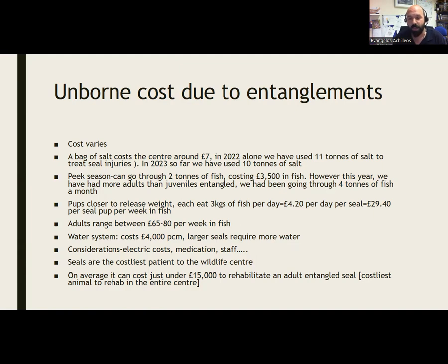If we put the salt aside, we go through fish. Obviously, seals are piscivorous, so they feed on fish predominantly, and we can be going through roughly 2 tons of fish a month, which costs anything up to roughly 3.5 grand. However, again, this year we've had more adults than juveniles than we normally do. So there was a time where we were actually going through 4 tons of fish a month, which was astronomical because we haven't had that amount of expense on fish for several years, even at our peak season.